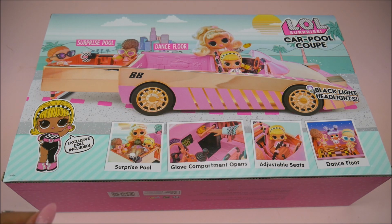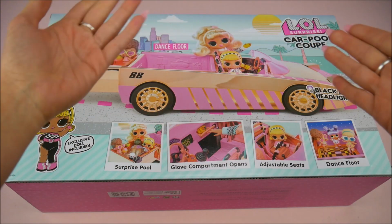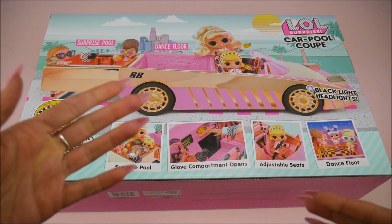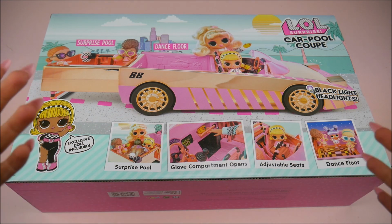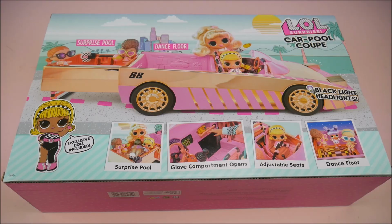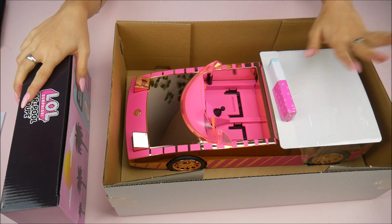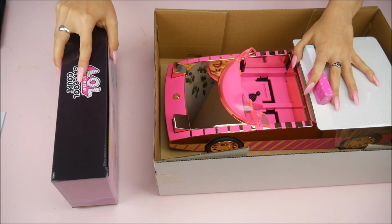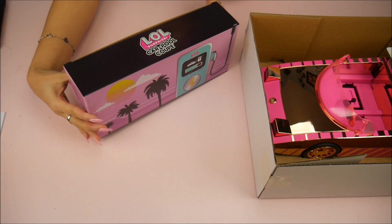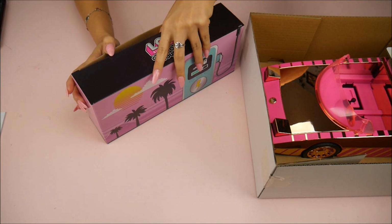I just want to get this out of the box. Want to show you guys what the box looked like. I did pick this up from Walmart. I'm assuming other retailers will eventually have it or already have it, but like I said, I got it at Walmart. So let's take it out of the box. All right, so this is how it was in the box. Car here, and then the pack on the side. I'm assuming this is where the little doll is, so we will open this up first.